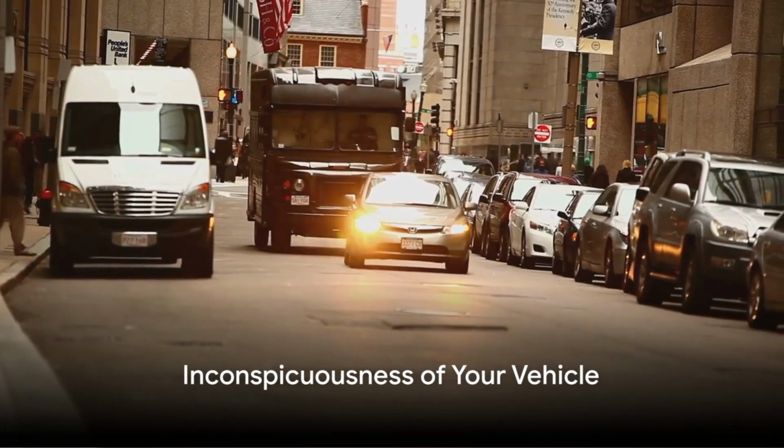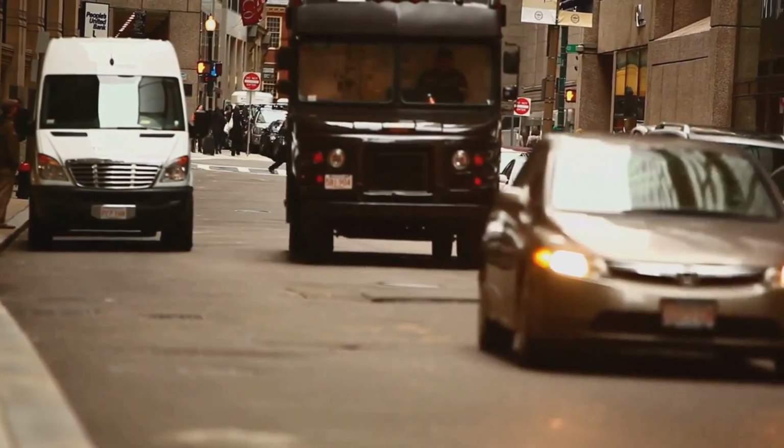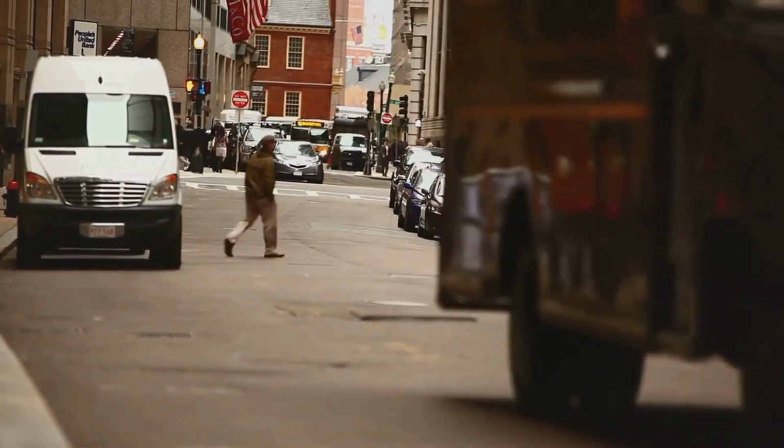Lastly, consider your vehicle's inconspicuousness. In a bug-out situation, blending in can be just as important as getting away. A vehicle that doesn't draw attention can help you avoid unwanted encounters.